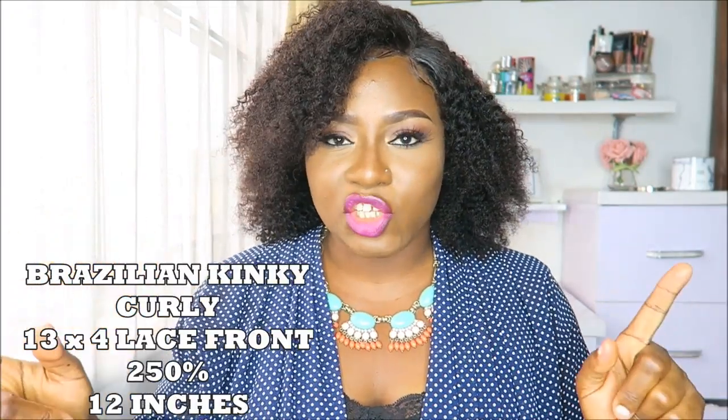It has a lace front. It's a 13 by 4 lace front, so it's 13 inches all the way across, and then it goes 4 inches all the way down. The density is 250, so it's pretty full. And the thing about this hair is, the more you comb, either with a brush or with your fingers, the bigger it becomes.